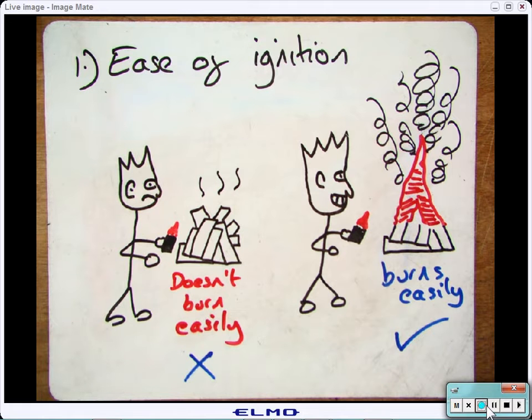So something like butane, which is a fuel, or fuel oil, which doesn't light easily, isn't the best fuel to use. Something that does, like a gas, like methane, that is a good fuel that burns easily.